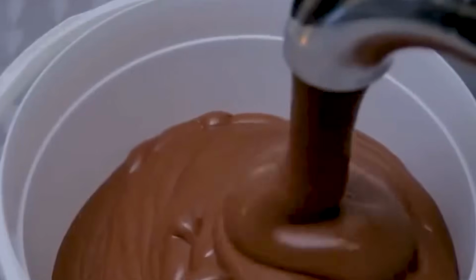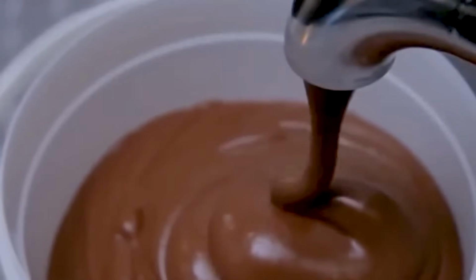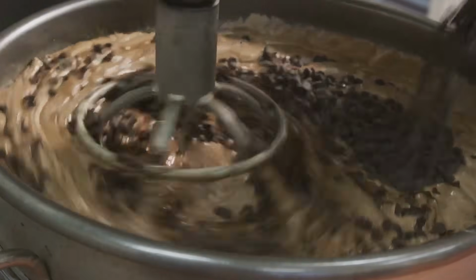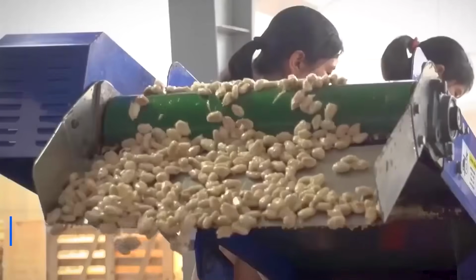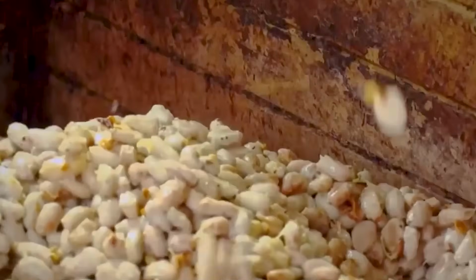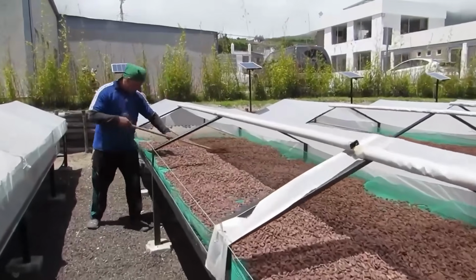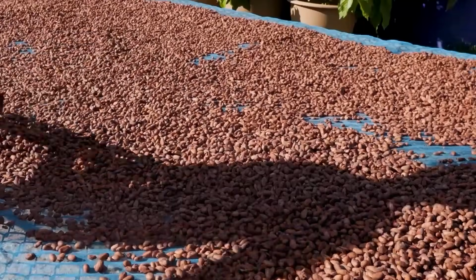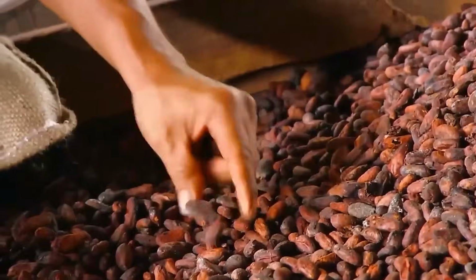processing stages. The first step in processing peanuts is cleaning. Even though peanuts are partially cleaned at their source, factories implement a rigorous cleaning process to ensure no foreign materials or impurities remain. Vibrating screens are used to remove debris such as dirt, stones, and small sticks. Air classifiers blow air through the peanuts to remove lighter debris such as peanut skins or husks.